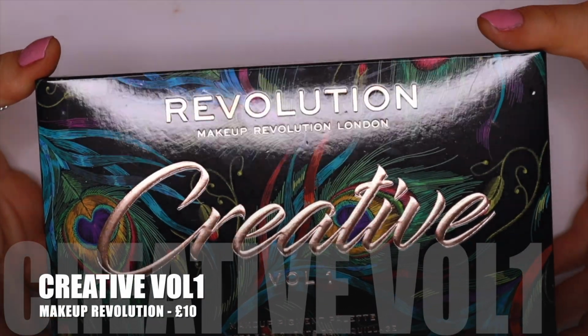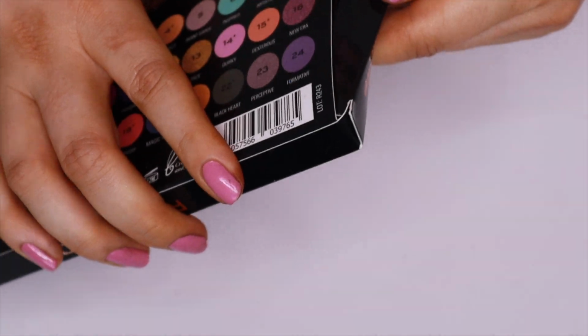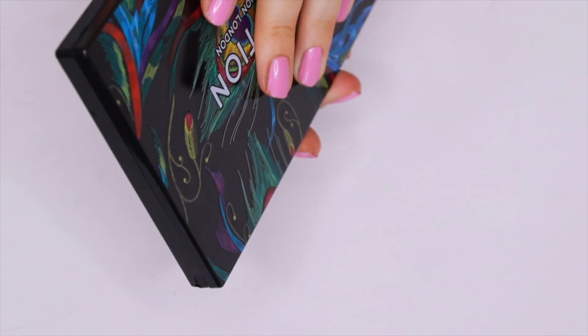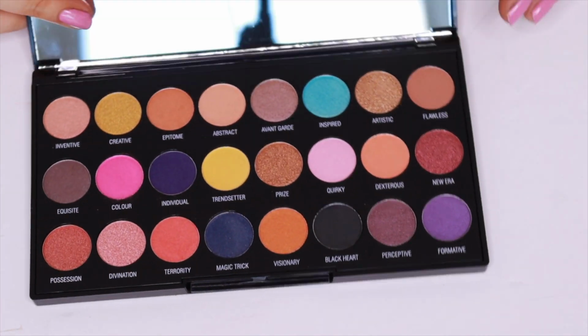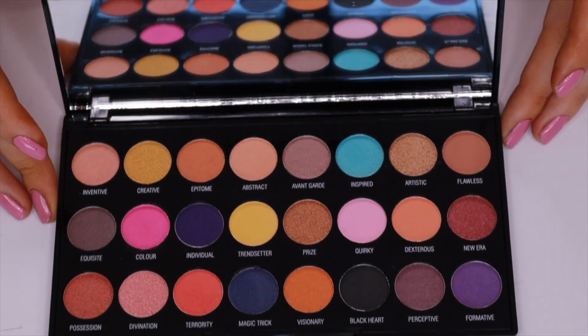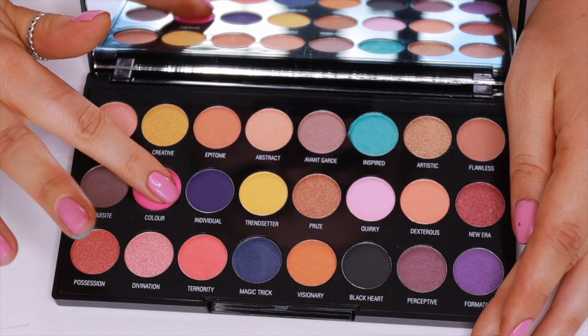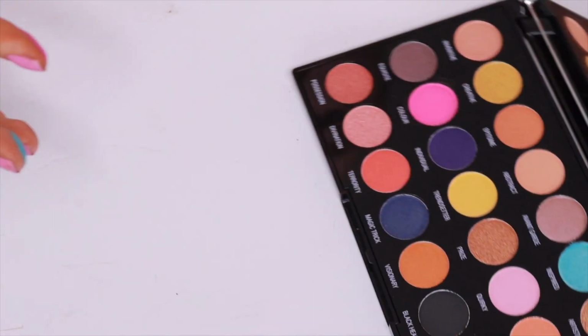Next we have Revolution Creative Volume 1. I actually won this in Luce Stevenson's giveaway. So this is the packaging. How cute is that? I haven't actually used this yet, but this is a nice little fun palette from Revolution. So let's go in with this one. Oh, look at that. They feel beautiful.